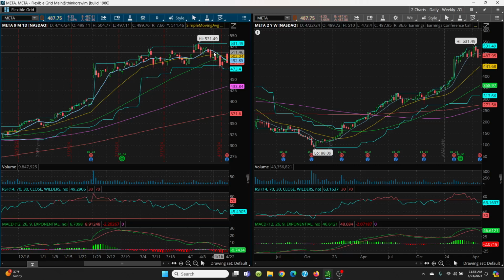Now, I'm a long-term holder of Meta, of Microsoft, of Amazon, I think so. And Apple. I bought these years ago, and I just hold on to them. I just think Meta is going to be a really good trade here, even going down the road.